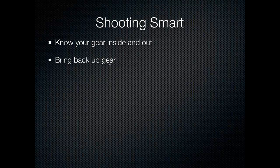Make sure you bring backup gear. You don't want to be out there with a paying client and your camera goes out and you have nothing, and you've driven 30 minutes down to the location they wanted and you have nothing to photograph and then you have to reschedule. That'll do nothing but piss off the client. So make sure you have backup gear.